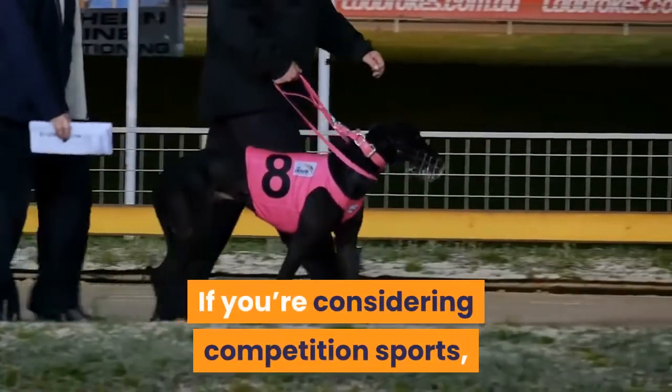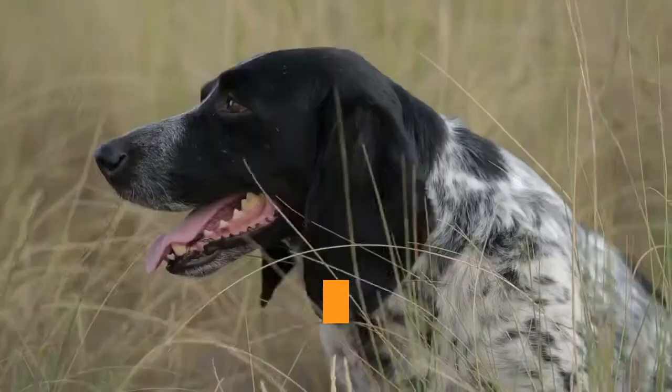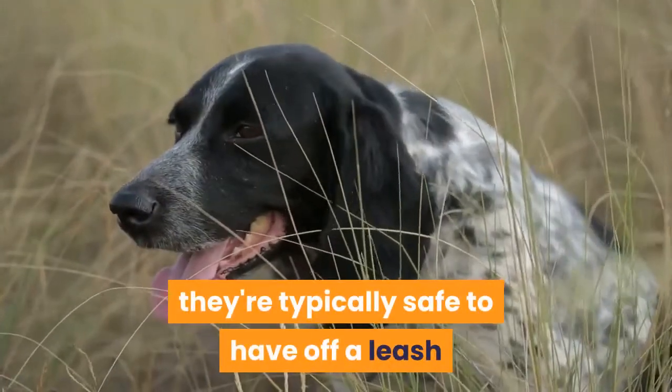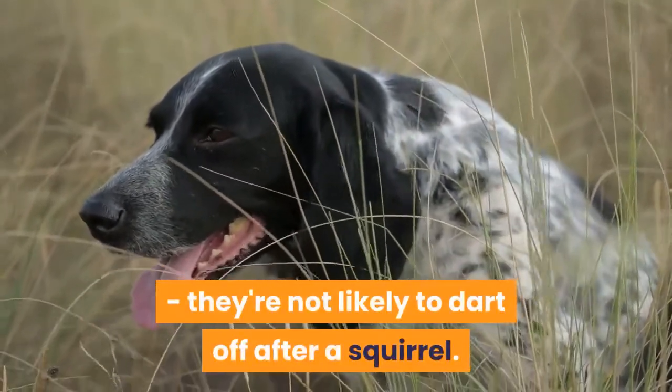If you're considering competition sports, make sure to have your pup checked out by a veterinarian first. Because the dogs have a very low prey drive, they're typically safe to have off a leash or in the front yard with supervision. They're not likely to dart off after a squirrel.